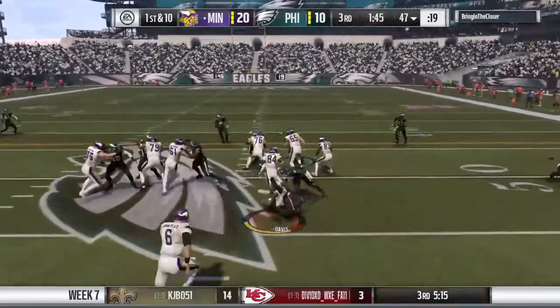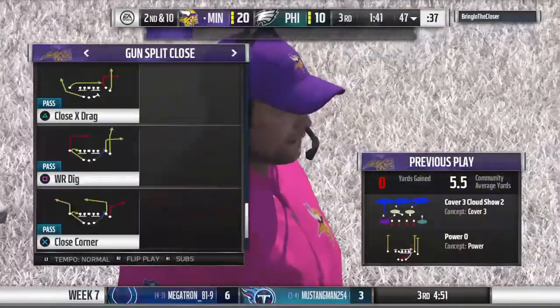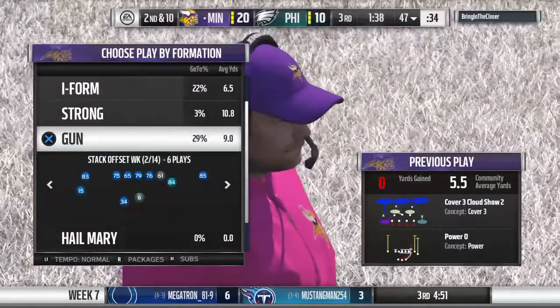They'll run it now out of the gun. And he stopped immediately there. Call it no gain on the play, and it'll be second down. Great play there off the end.